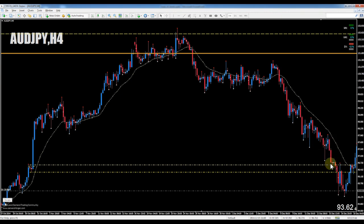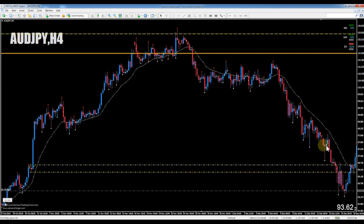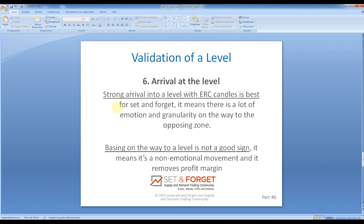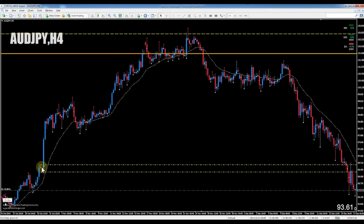So this is not a valid level on the 4 hour because we have nothing. We have the departure, the arrival is good, but it is basing right above the level. Both of them are combined, the arrival and the basing. If it is dropping, basing, dropping, basing, dropping, basing, that is a very structured and non-emotional type of trading. This is created by robots and institutions. This is not like that.